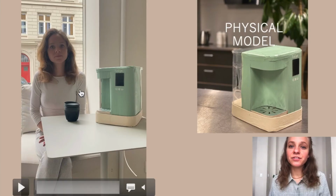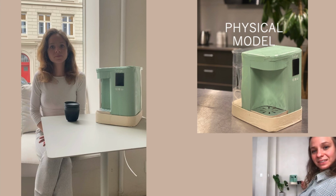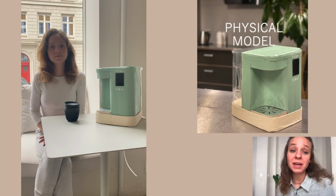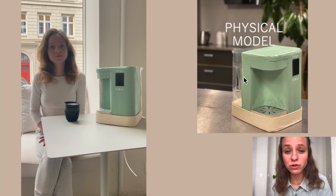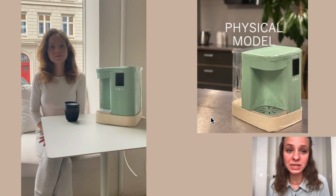Lastly, I made a physical model currently standing behind me. The model is primarily made out of cardboard. It was a challenge to make the handle on the water tank, but I saw it as a beneficial aspect to unfold to test the spaciousness of this handle, as it was earlier mentioned.